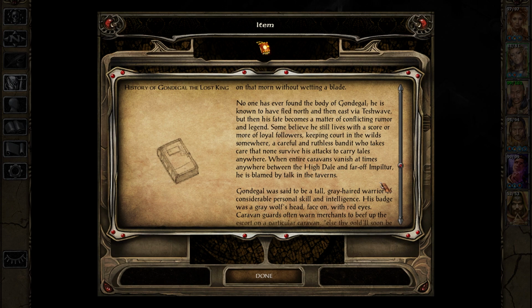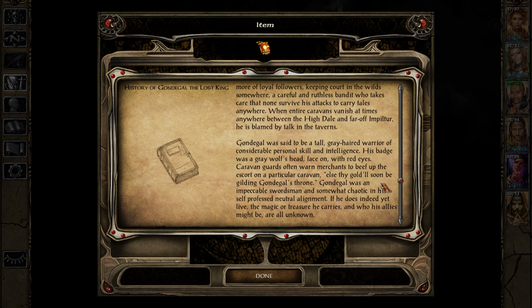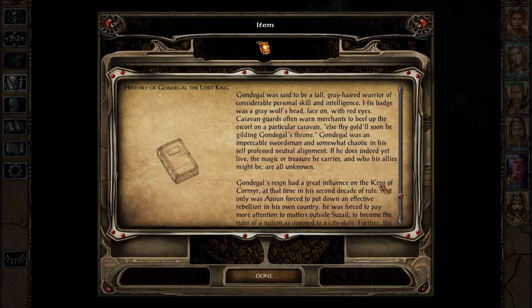Where entire caravans vanish at times, anywhere between the High Dale and far-off Impiltur, he is blamed by talk in the taverns. Gondegel was said to have been a tall, grey-haired warrior of considerable personal skill and intelligence. His badge was a grey wolf's head, face on with red eyes. Caravan guards often warned merchants to beef up the escort on a particular caravan, else thy gold'll soon be gilding Gondegel's throne. Gondegel was an impeccable swordsman and somewhat chaotic in his self-professed neutral alignment. If he does indeed yet live, the magic or treasure he carries, and who his allies might be, are all unknown.